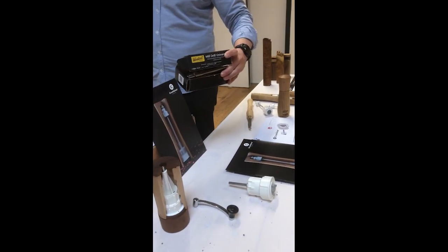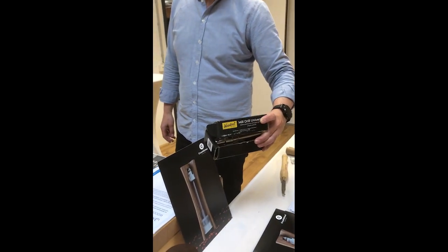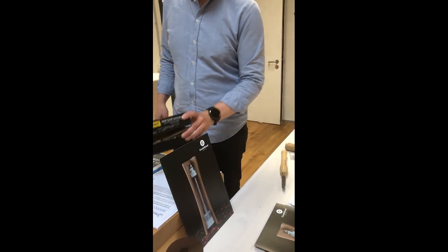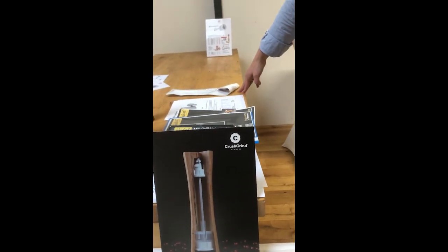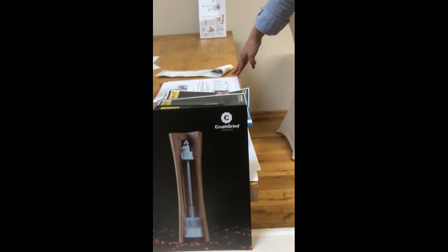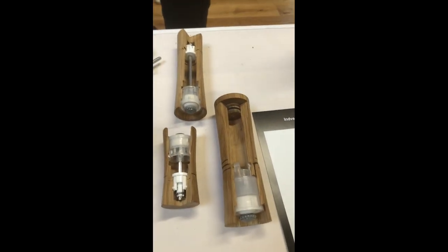Et voilà, wood. Woodcut? It's crush grind. Because I'm here for woodcut. Yeah. But not crush grind, the hollowing tools. Yes. Thanks.